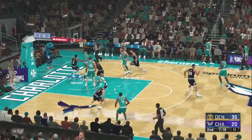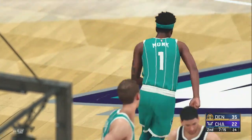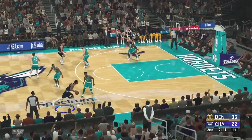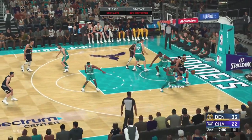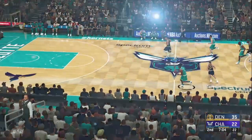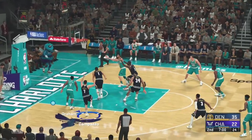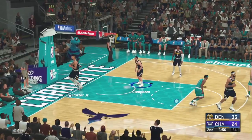To the inside, here's Monk. And he comes up with the deuce. Outstanding distribution there. I mean, what impressive passing ability. Here's Harrison. Biyombo with the block. And this is something Biyombo excels in. Timing and blocking shots. Here's Martin. And terrific work on the offensive glass, and he picks up 2.